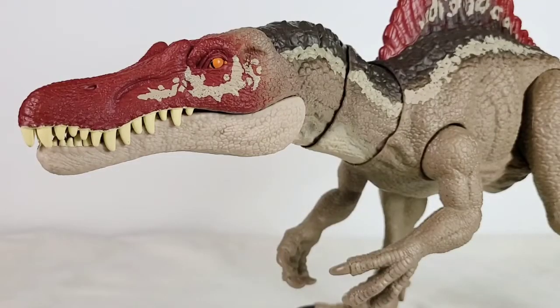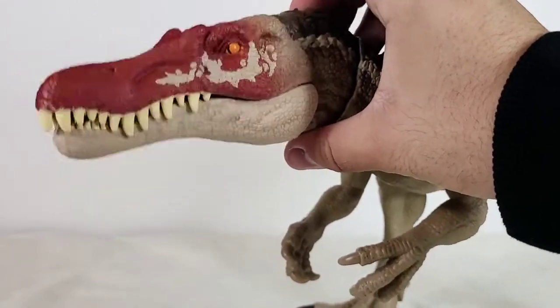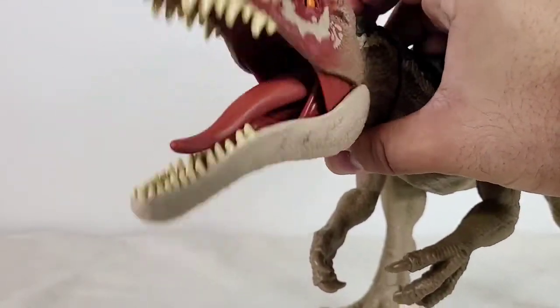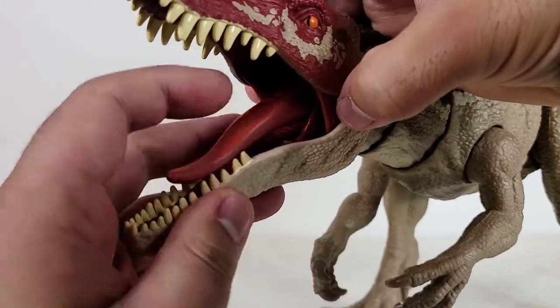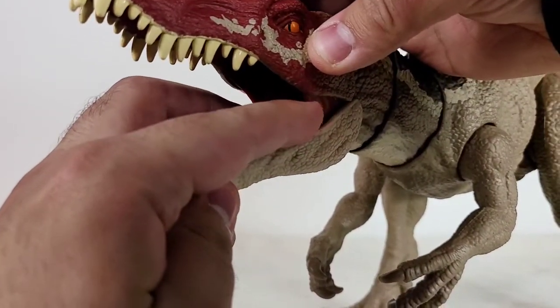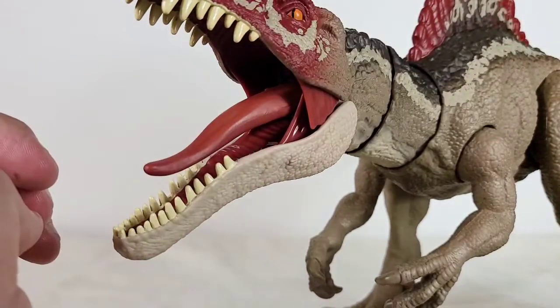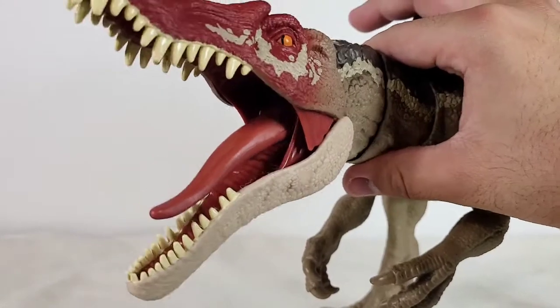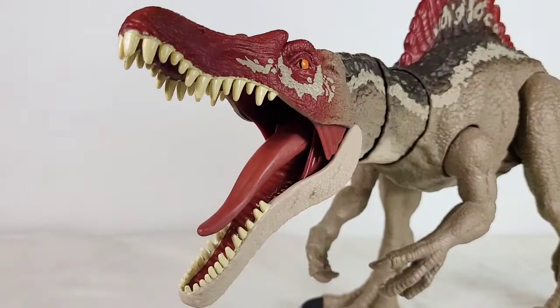And once again, to demonstrate the action feature, there's the button right here. You push it, and it chomps. And what's really nice is that if you get this lined up properly, you can actually keep the mouth wide open. So if you're into doing photography or something, this is a great little feature that you can do.